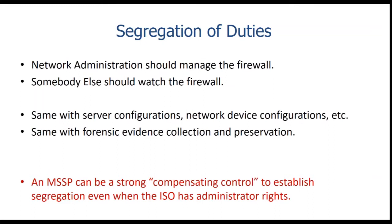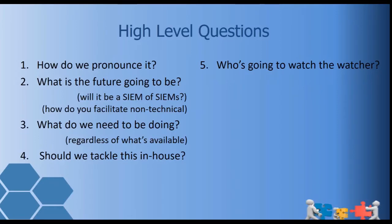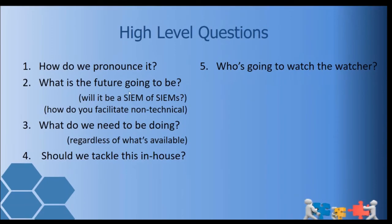We are properly segregating duties, because even though the ISO has administrator rights, every time the ISO logs in as administrator, somebody outside of the ISO's reporting sphere gets a report in real time. So the fifth question really that you should be asking, whether you're going to do it in-house or out-of-house, is who's going to watch the watcher? Who is going to be the person who protects those with administrator rights, because they'll be able to always say, hey, it wasn't me, go check the logs, go check the MSSP. We had a third party watching everything that I do.